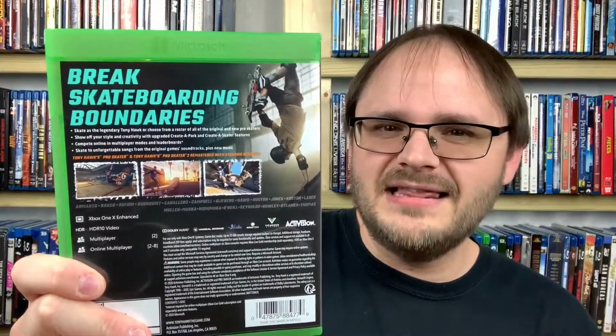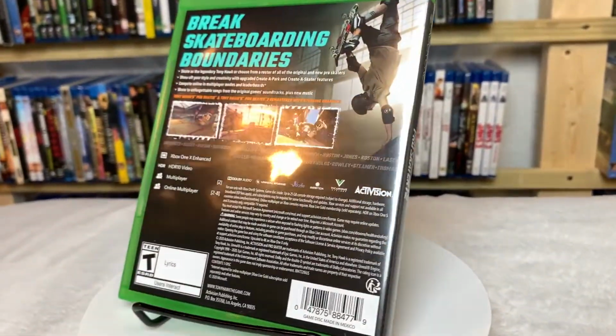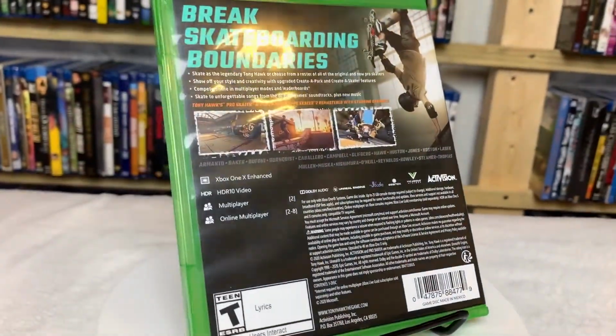I think that I like the first one better than the second one. I like the levels in the first one better. It was just more fun to try to track everything down, but I still really enjoyed the second one. And you also get some quality of life upgrades with the first one. You can do manuals, which you couldn't do in the original. That didn't start until Tony Hawk 2. But you can do those in the first one here. So there's just those small quality of life adjustments.